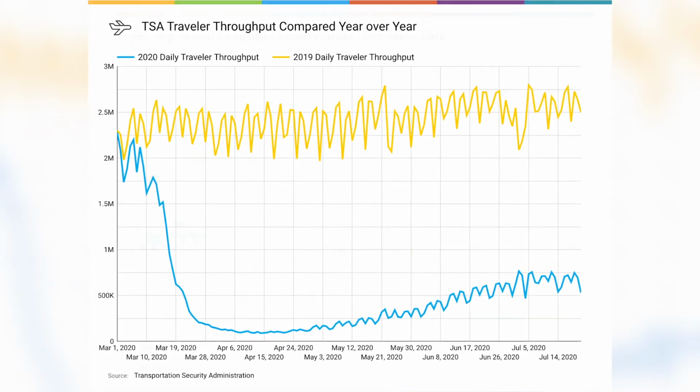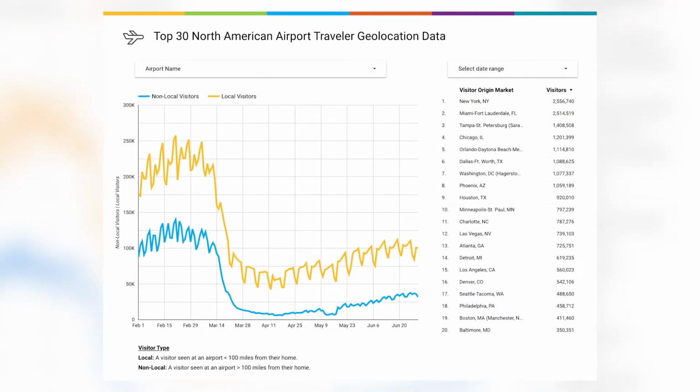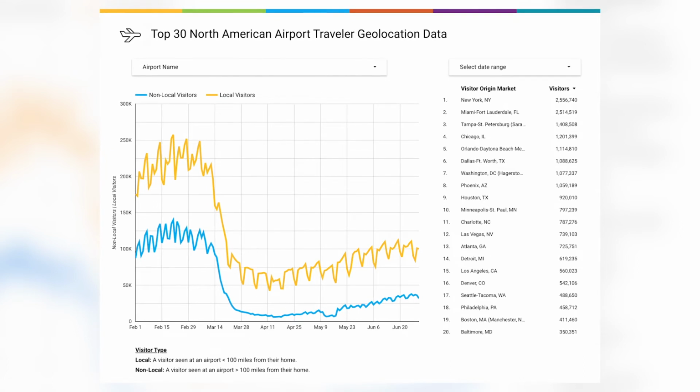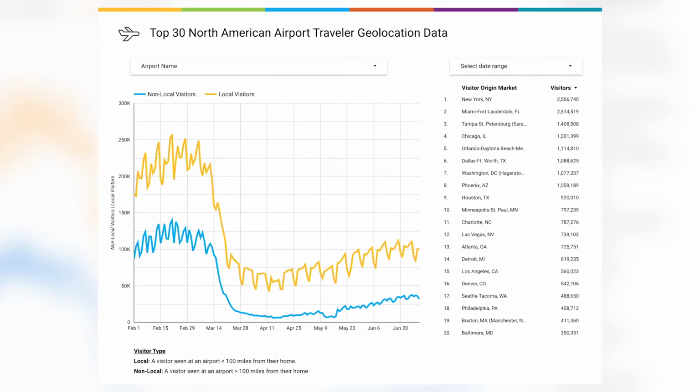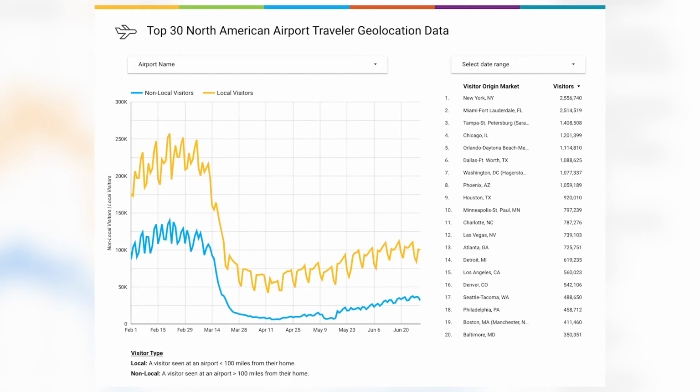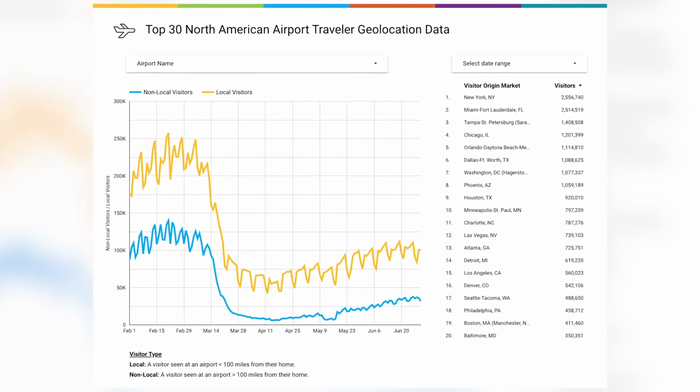And then the bottom one, though, is really cool because this is data that our partner Uber Media provides from their location services. This does not tell us exactly how many people are going through airports, but it gives us a survey of a percentage of the people going through, so we can get an idea of over time how things change.